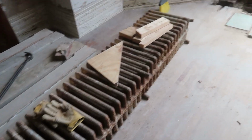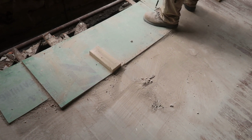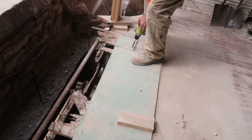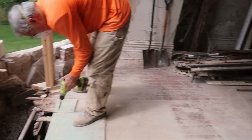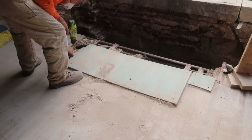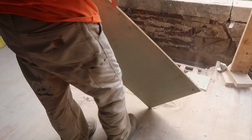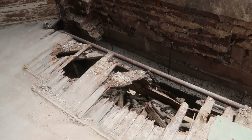We got that moved out of the way. We are pulling this part up. Some of them don't want to come up. They're just full of debris. Yep. Alright. I forgot how bad the hole is underneath here. Seen worse. Yeah, I've seen worse. But we gotta repair that.